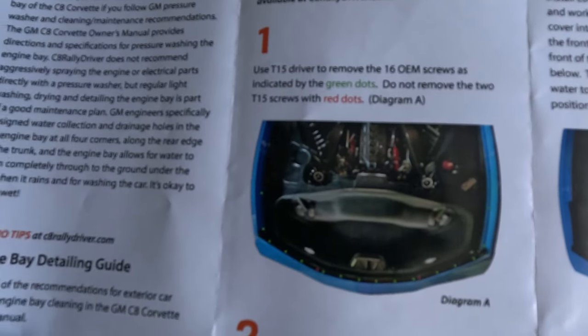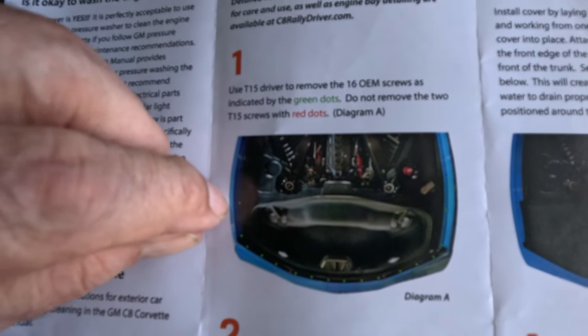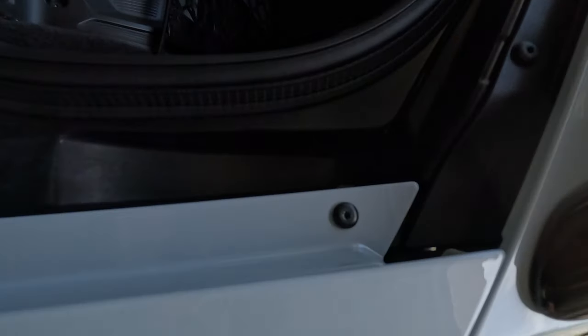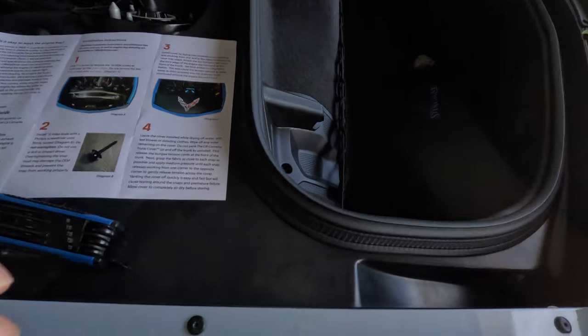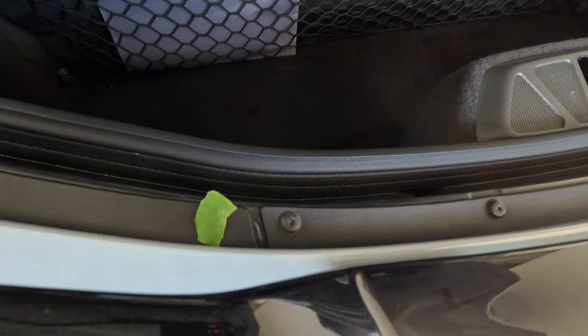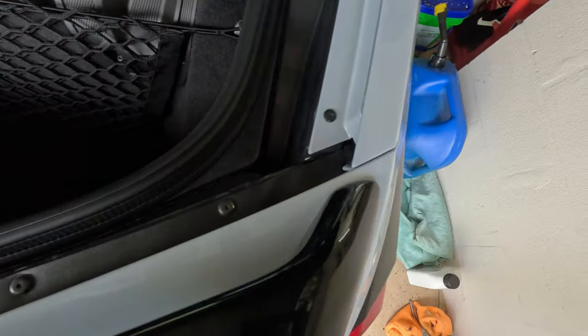In looking at the diagram, it goes up two screws to the top. So I'm going to look at these two screws here, and by looking at this, that makes sense. It would go from here, that would be the last two, and then it's going to go all along the side. And what I've done is I've taken a little piece of green tape, and I've just put it over the two screws that I'm not supposed to take apart. And all the rest I can take apart for the snaps.